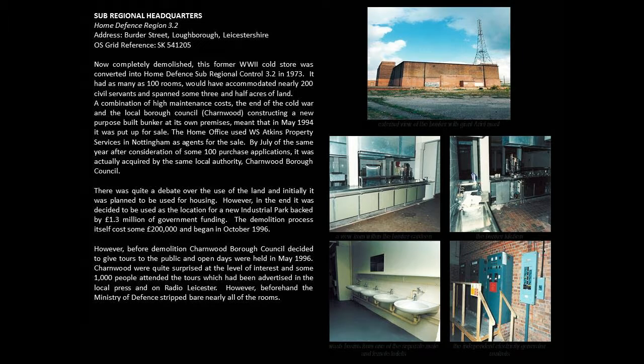There was quite a debate over the use of the land, and initially it was planned to be used for housing. However, in the end it was decided to be used as the location for a new industrial park backed by £1.3 million of government funding. The demolition process itself cost some £200,000 and began in October 1996.